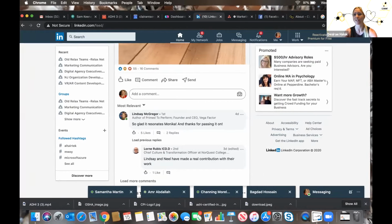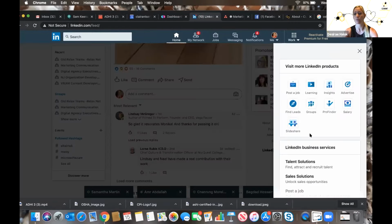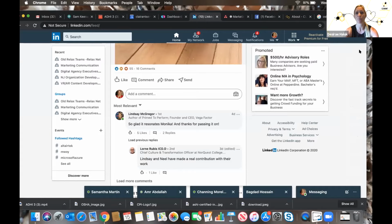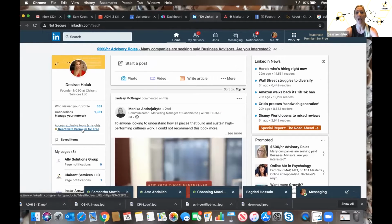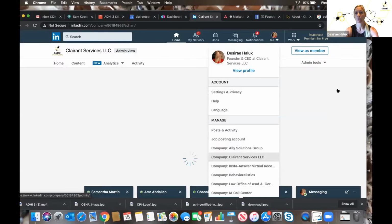Once you do that, and that's pretty straightforward, to start your business page, if you guys don't know how, go to this work button up here and scroll down to create a company page. Okay. And you just follow the cues, you fill out all the fields and do the best you can, because this is your storefront online, right? And then once you have created your page, all the pages that you are an admin on will come up here. So then you'll click on your company page once you've created it.